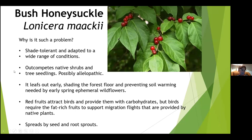So it's a problem again because it's shade tolerant, it's adapted to a wide range of conditions, and it therefore outcompetes native shrubs and tree seedlings. There is a theory that it may be allelopathic. It leafs out early, so it shades the forest floor. So early spring native wildflowers will not come up without the sign from above that it's time, because the soil won't be warmed if there's too much shade. It's spread very readily by birds because the red fruit is really attractive to them and provides them with carbohydrates, but not a fat-rich fruit. It just is really sugary. It spreads by both seed and root sprouts.